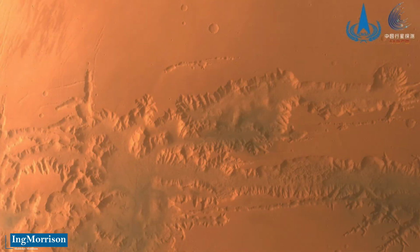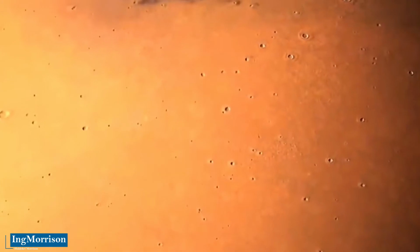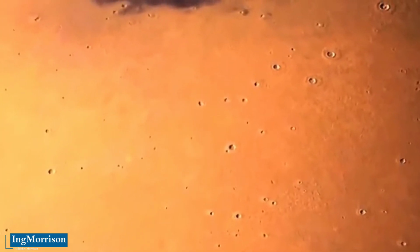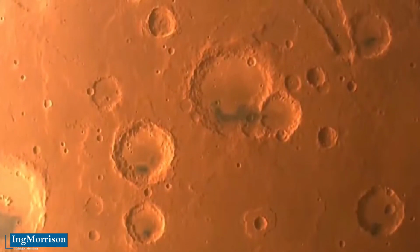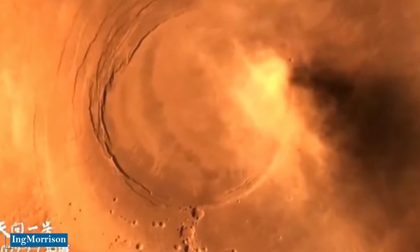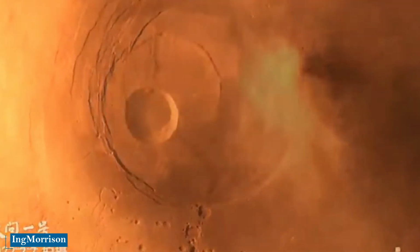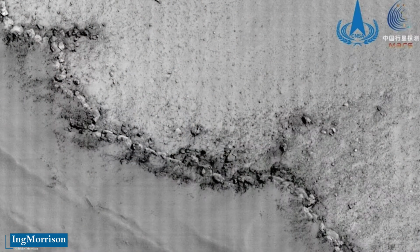The Tianwen-1 orbiter also captured Arabia Terra, a huge mountainous region located in the northern hemisphere of Mars and considered one of the oldest terrains on the planet. There, craters and erosion caused over thousands of years dominate the landscape. Additionally, a crater of approximately 91 kilometers was recorded. The capture shows the geomorphological characteristics of its edge, although unfortunately this image, unlike the previous ones, has not been shared in color.